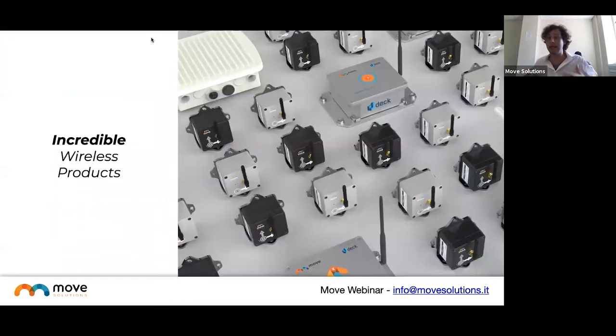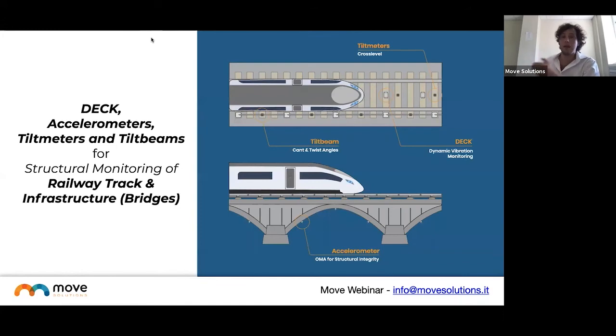Now we get into the technical part. We get into, I think, what this webinar is about: the application. So I'm going to show you the product, and I'm going to show you how you can use this product in order to do the monitoring for the railway industry, okay?